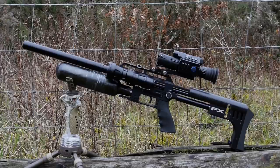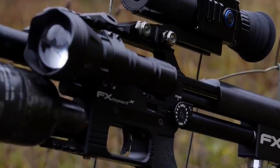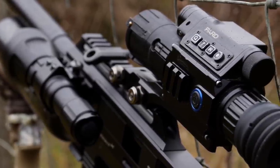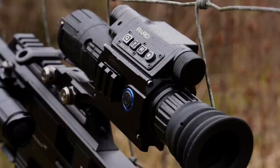Before we get into the action, let me quickly run you through some of the kit that I'm going to be using. My gun choice is the FX Impact Mark 1 in .177 caliber. The scope is the PAD 008 LRF. And my pellet choice is the Mako Slugs 10.5 grains. These work really well for this rifle and they also give me a lot extra on impact.